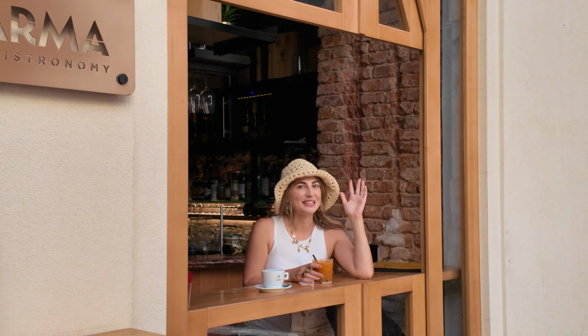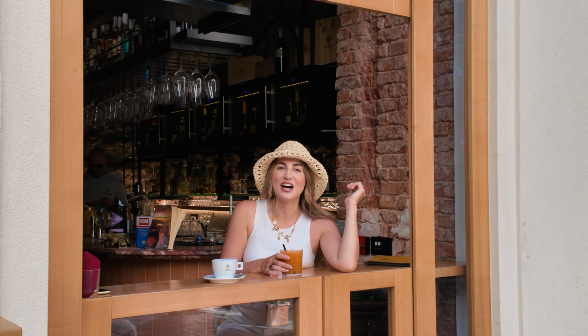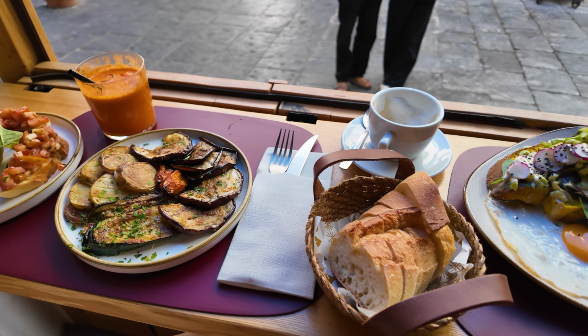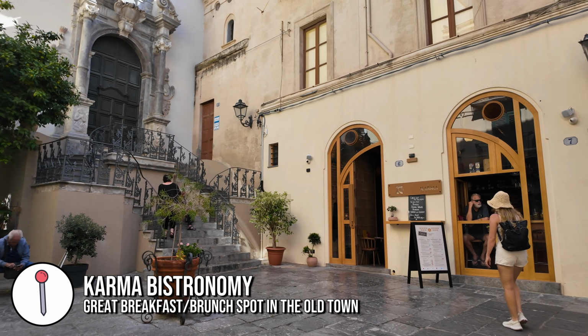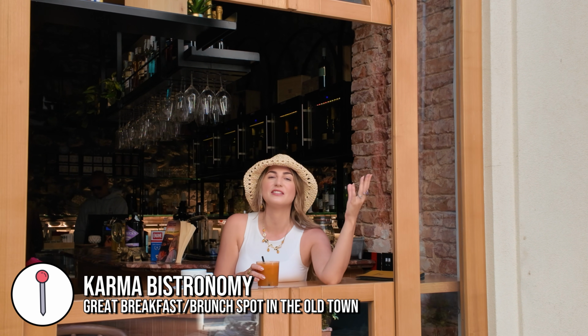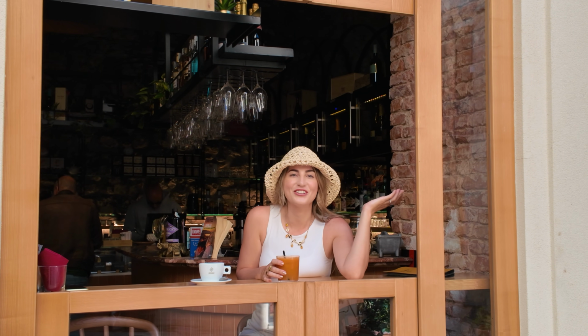There are so many places to eat here in Cefalù, but we have found a little hole in the wall, a nice place called Karma. We've got some fresh juice and some brunch food on the way. This is a lovely little spot. It's away from the main square, so it's a bit quieter, and we're out of the sun, so it's nice and cool and shaded. It's really charming, like all of Cefalù, really.